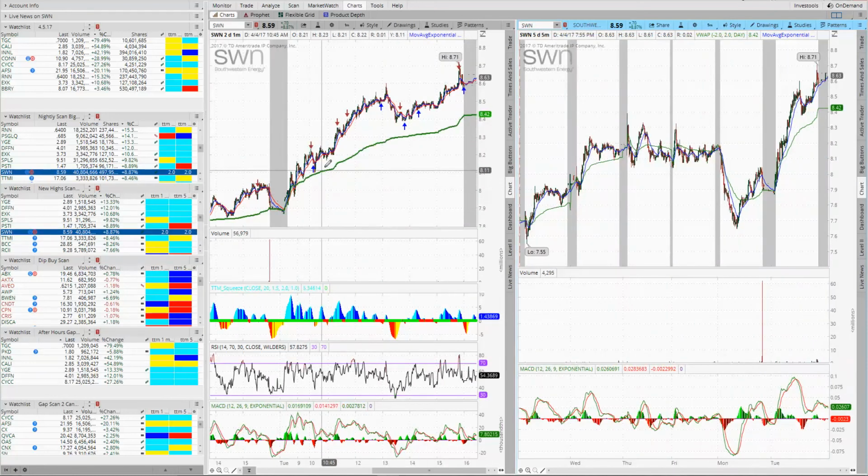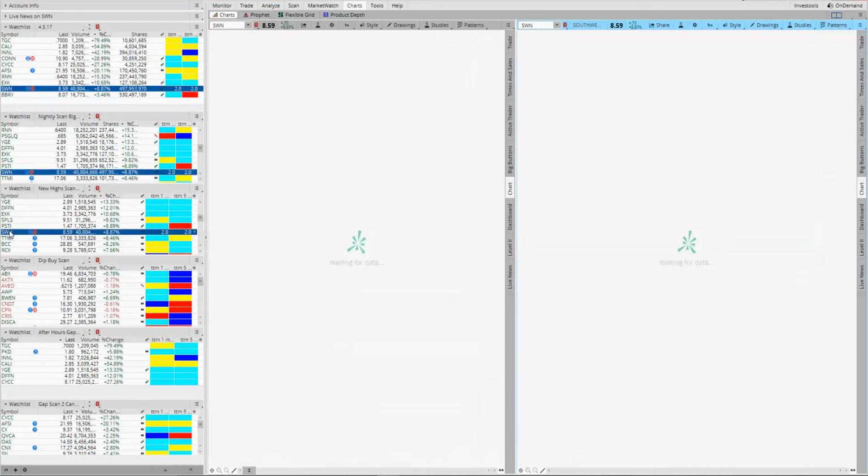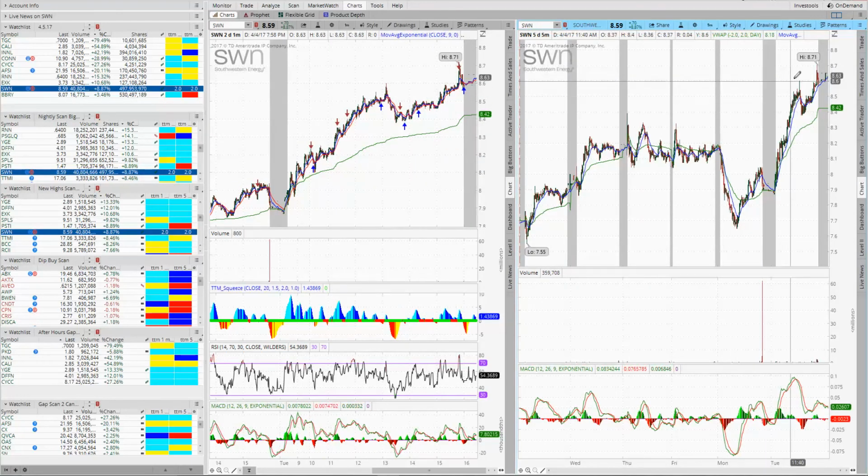SWN. Now this is a nice move. Nice move up. Energy stocks have been moving. CHK, SWN. All the energy stocks are moving. So one moves, they all move in unison. That's definitely going to be on the watch list. Energy continues to move up. You'll see a continuation to the upside tomorrow probably with this stock. We'll see.